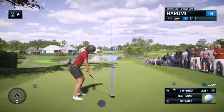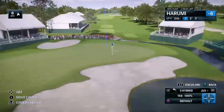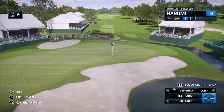Frank, par 3 17th here at Bay Hill. How difficult is this hole? This one takes your best tee shot, Rich. Otherwise, you're just looking at 4 or 5.